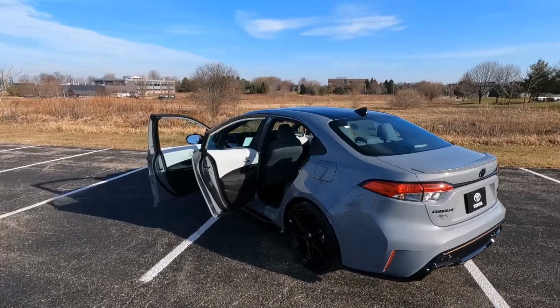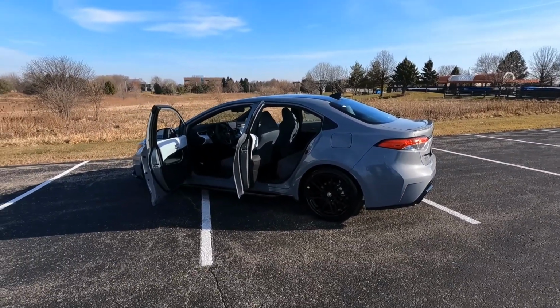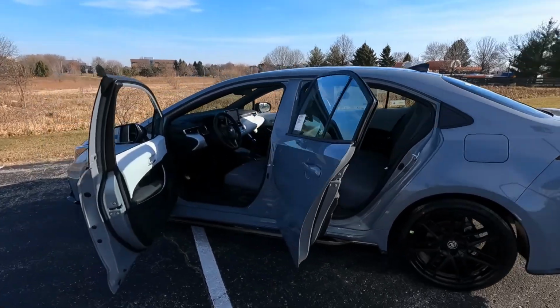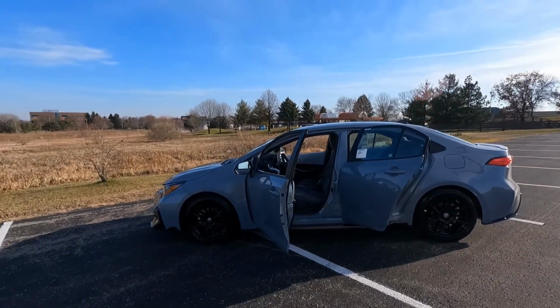Hey, today in this video, we're going to go inside the all-new 2021 Toyota Corolla Apex Edition. All new, meaning this is the first year for the Apex. And I'll show you what makes the Apex unique on the interior.